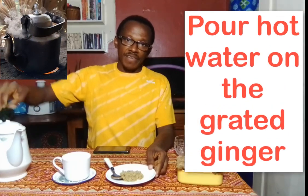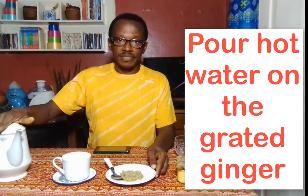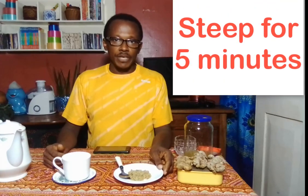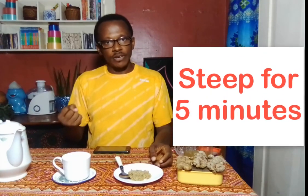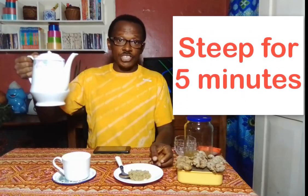It's been grated. And what I do is I take the grated ginger, put it in a teapot, and then pour boiling water on it, and then I cover it and let it steep for about 5 minutes. After about 5 minutes of being steeped, it's ready to be drunk because the water would have extracted all the nutrients, and the water is now a ginger tea.